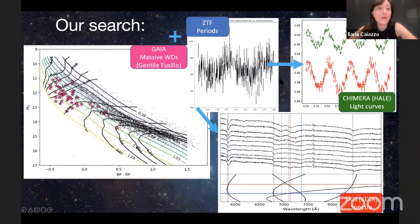And then to figure out if they are magnetic, we need to take spectra of these white dwarfs, and even better, phase-resolved spectra. And for this, we use Keck, the Keck telescope on Mauna Kea, which is a very, very powerful telescope, and it allows us to take maybe 30-second exposures on 20th magnitude white dwarfs. So really looking at how the magnetic fields change on the surface of the white dwarf.